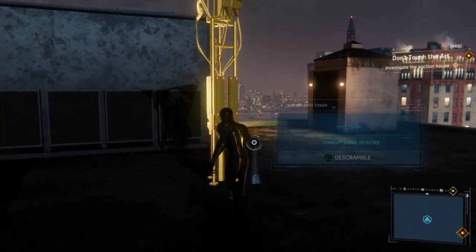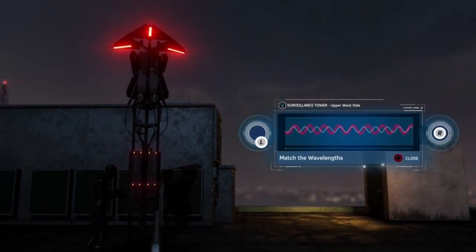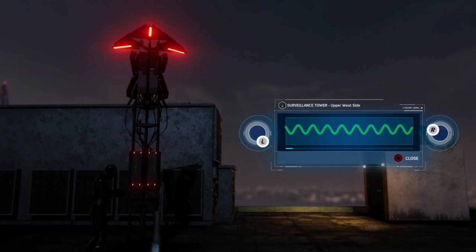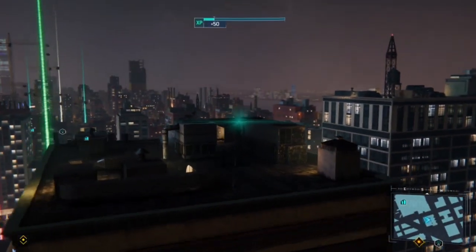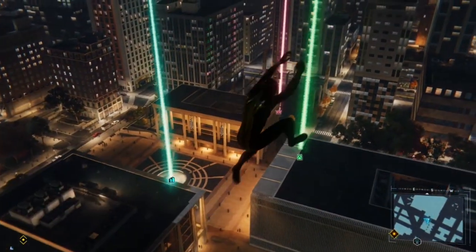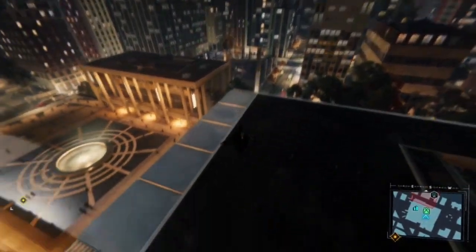Where? Here it is. Almost there, almost there. There we go. And there's another backpack over there. I care more about the backpacks than I do anything else right now.